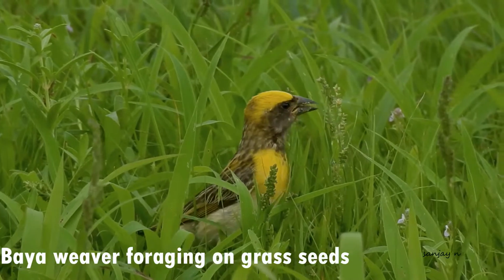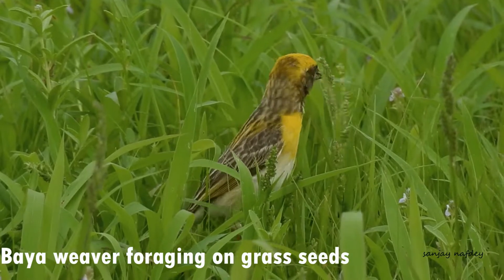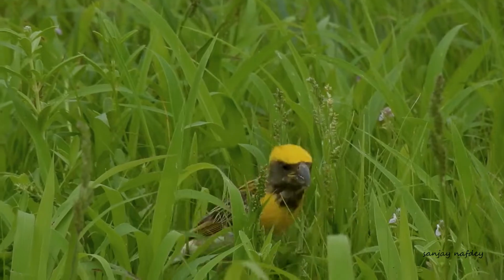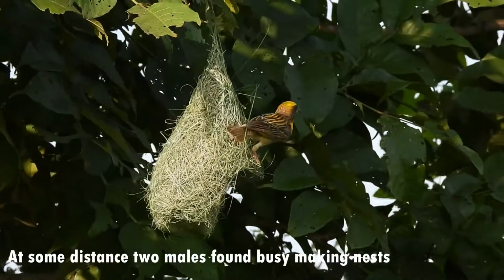Baya Weaver is a grassland bird. It is found all over the Indian subcontinent. They mainly forage on grass seeds. They weave nests over water.